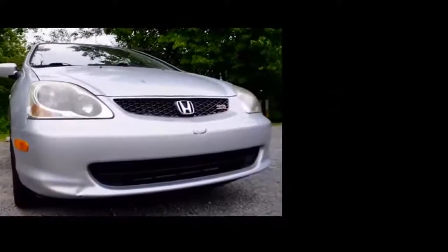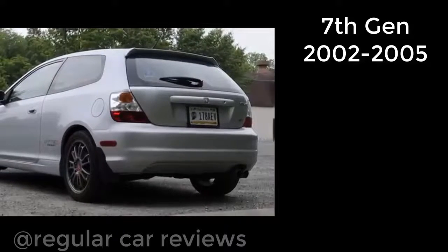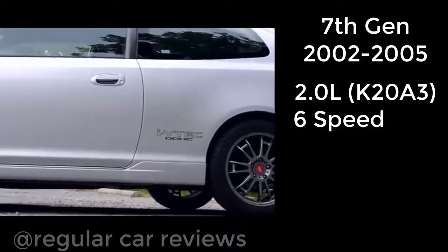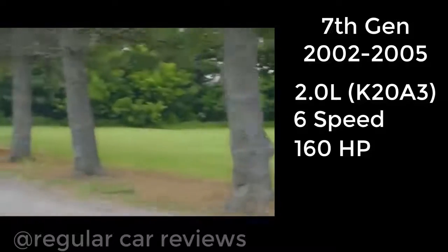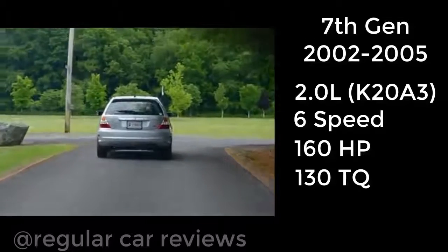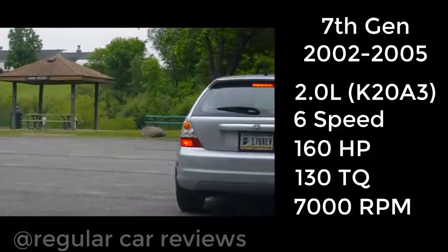In terms of changes and specs that the 7th generation received, it shifted away from the 1.6 liter B series and introduced the K20 series. It also introduced a 6-speed manual transmission. It again produced 160 horsepower, but the difference this year is it produced 130 foot-pounds of torque instead of the 111 from last year. But unfortunately, it revved out at 7,000 RPM instead of 8,000 from the previous generation.